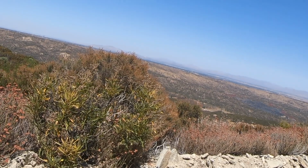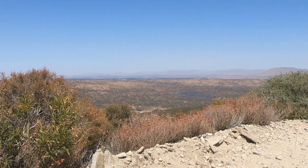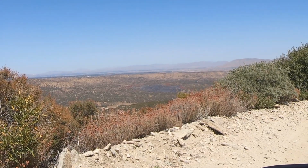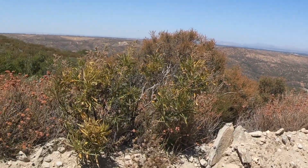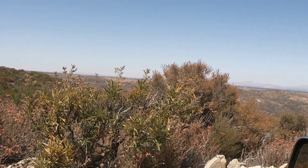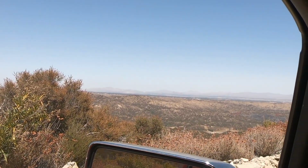That's it. So over there is that black and red patch. I have no idea what that is. I'm very curious. You can kind of see across the plateau. You see some industry over there. Definitely see some hazy air up there.